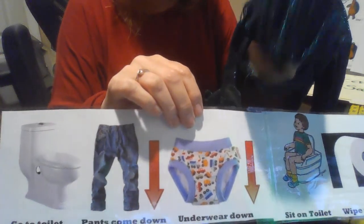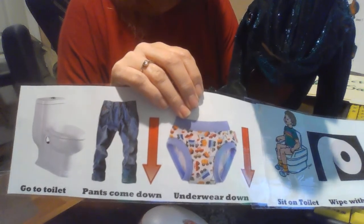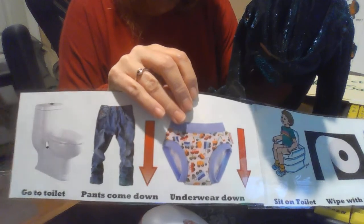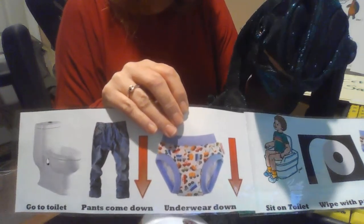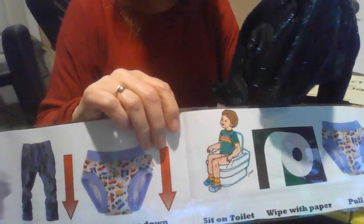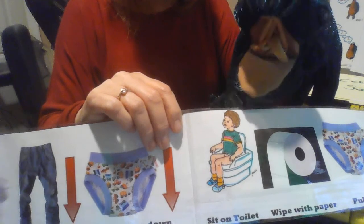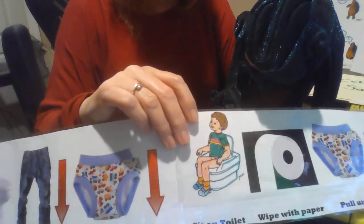Then what do you do? You pull down your underwear. That's right. You're going to pull down your underwear because we're learning about using the potty and making sure we stay nice and dry. So you're going to pull your underwear down, down, down. Then what do, Larry? You're going to sit on the potty. So the potty goes in and not on the floor. That's right. We don't want the potty to go on the floor.